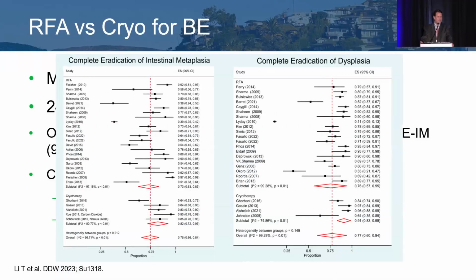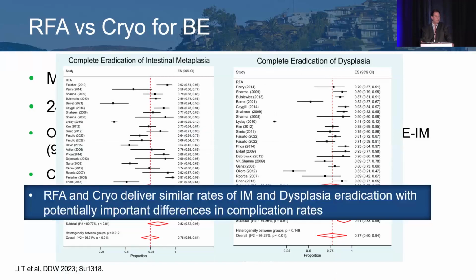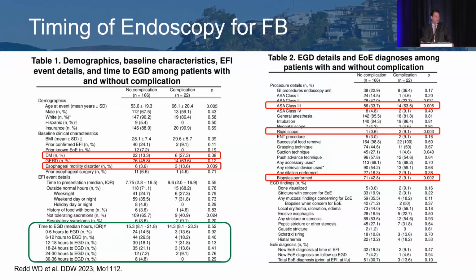Busy graph here, but the bottom line is these are very similar techniques in terms of their endpoints for eradication of dysplasia as well as intestinal metaplasia, and I think they're complementary therapies, but we do need to get better appreciation with regards to the potentially important differences with regards to complication rates.